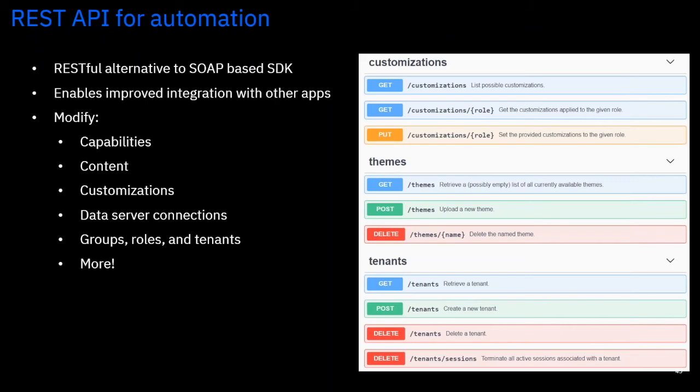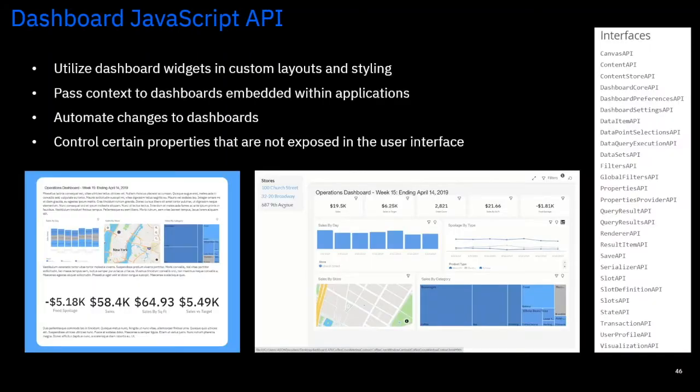We've also made it much easier than ever to integrate and to embed Cognos into your own applications. We introduced some new REST APIs. This includes assign users to groups and roles, modify capabilities, or upload, change, or customizations to the system, modify data server connections, etc. A lot of these you could do today through the existing SDK, but now with the new REST API, it's much faster and with less coding.